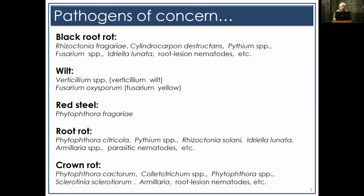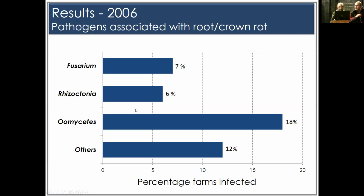The problem is, I can't change the page here. Spacebar? It's kind of frozen. Click on it and then hit right arrow. There. Oh, so right arrow.